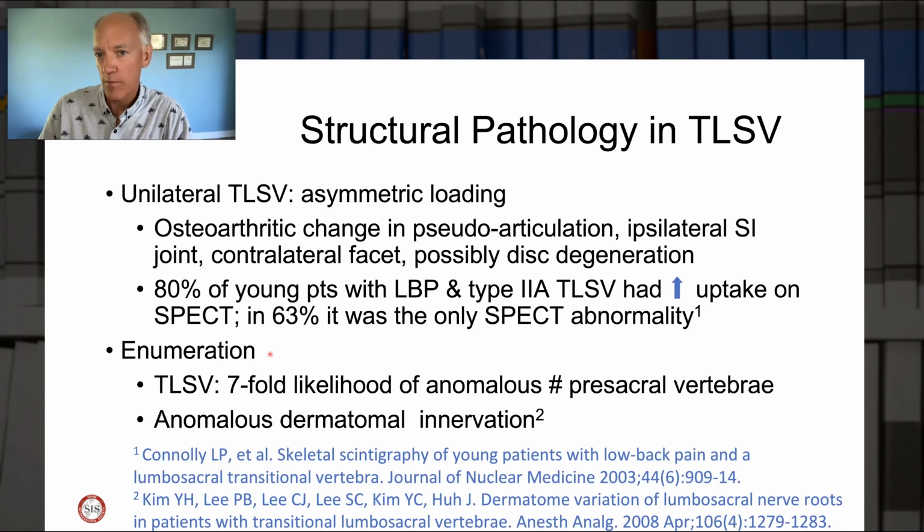The other thing we always have to remember in patients with transitional segments is there's likely to be an enumeration challenge here. If you have a transitional lumbosacral segment, there's a 7-fold increased likelihood of an anomalous number of presacral vertebrae. And that can present you with challenges with associating or correlating between your MRI and your imaging in the procedure room with fluoroscopy. Note that those patients also have anomalous dermatomal innervation, so they may present with unusual radicular pain patterns. So lots of things to be careful about in patients with transitional lumbosacral segments.